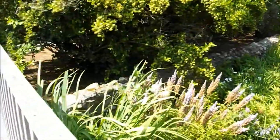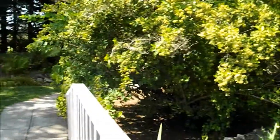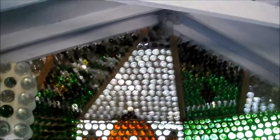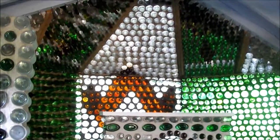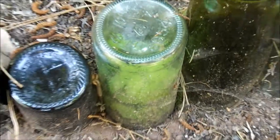Cool little fountain. This is the church. That's neat. Not only did they line the pathway with empty bottles, but some of these, like this one right here, actually have plants growing up inside them. Wow, cool.